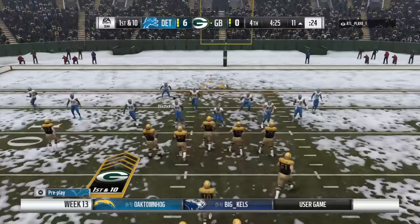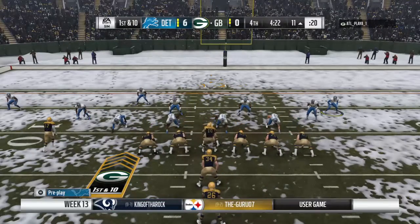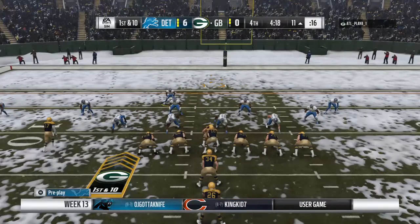Finally, a first red zone opportunity for these guys. They've got a 1st and 10 at the 11.